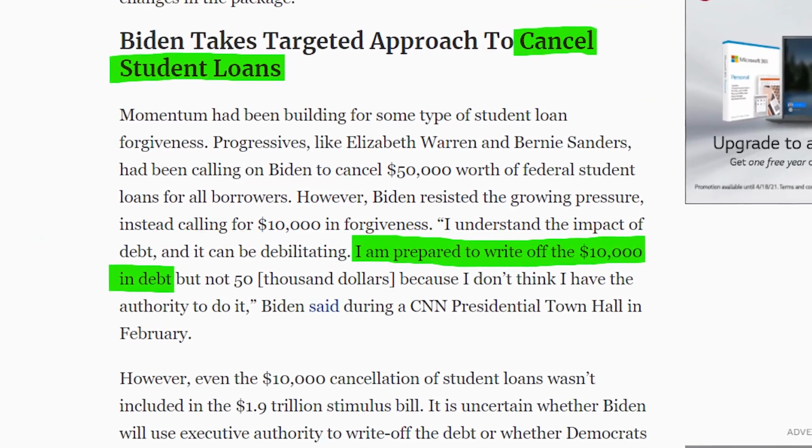Progressives like Warren and Sanders want $50,000 canceled off student loans. But the words coming straight from Biden, he says, I am prepared to write off $10,000, but not $50,000. This is something that can be done through executive order, and he plans to do it. It's just the timing and making sure that it comes out at the right time.